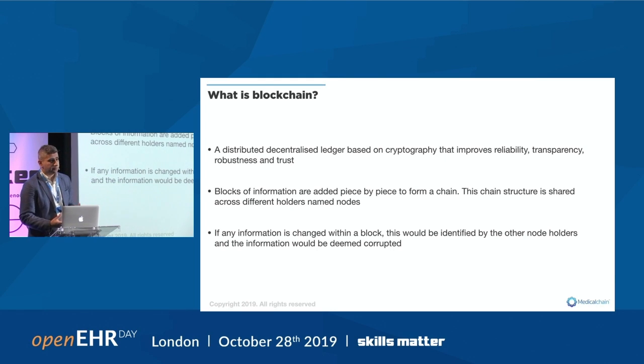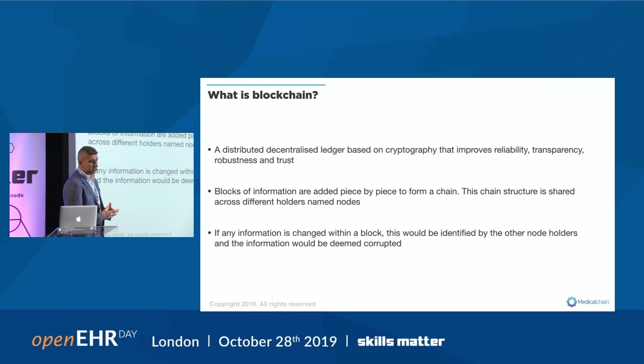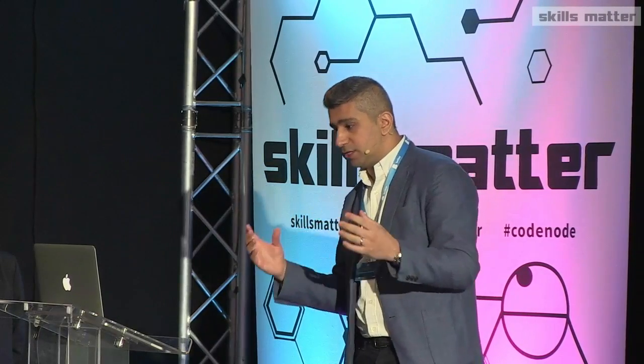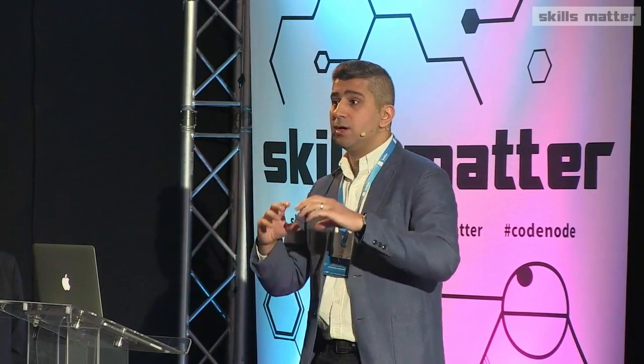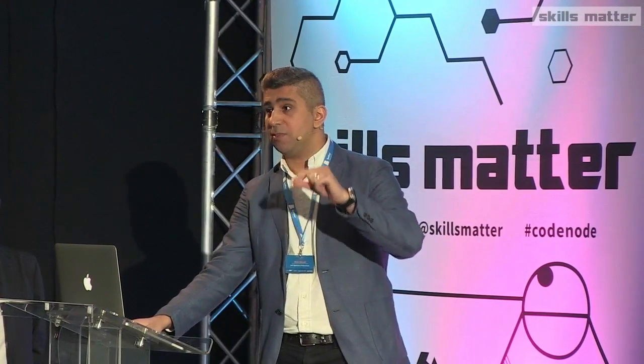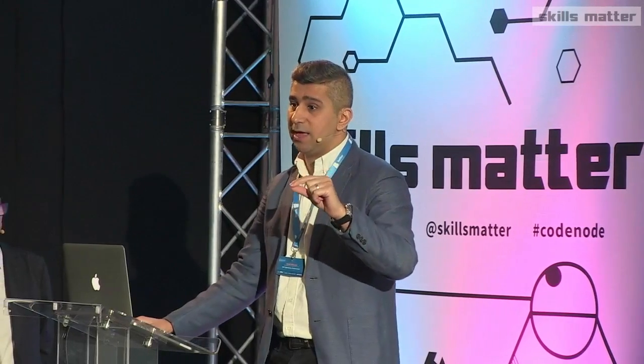Then how does it work? Basically, blocks of information are added piece by piece to form a chain. And then that chain will be structured and shared across multiple holders, which we call nodes. If any information changed in these blocks, the other nodes will identify it and reject it.